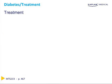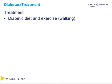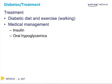Now, the Step 2 exam may ask you about treatment of gestational diabetes. If you have just diagnosed somebody with gestational diabetes on the Step 2 exam, the next best step in management is a diabetic diet and exercising. You'll also have the patient check their blood sugars at home. They'll be checking both fasting and postprandials, and if those are poorly controlled, typically defined as a fasting greater than 90 to 95 milligrams per deciliter, or a 1 or 2 hour postprandial greater than 140 milligrams per deciliter or 130 milligrams per deciliter, respectively, medications may be indicated. Medical management is obtained by adding insulin or an oral hypoglycemic.